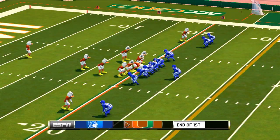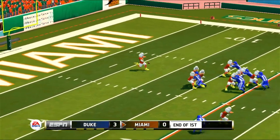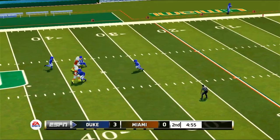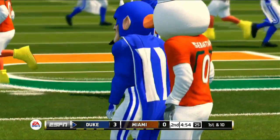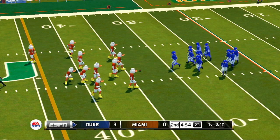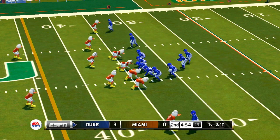Back to the action here in the second quarter. It's been a good one and a tight one at this point. He really got a hold of that one. That was a great punt, and there was even better coverage on the return. With one quarter down, I really haven't seen too much separation between these two squads. Might be neck and neck the whole way. Duke holds a field goal lead.